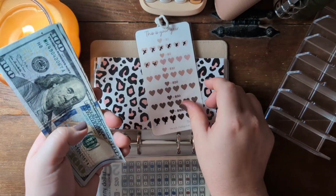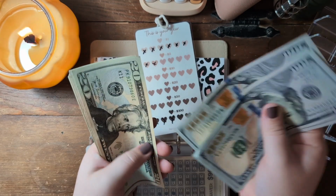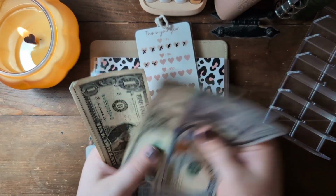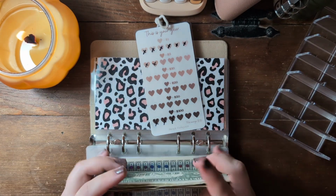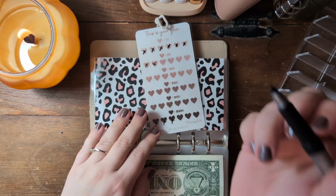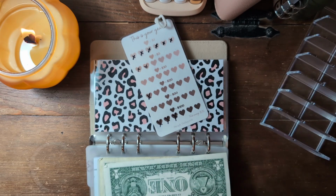So far we've saved 100, 200, 300, 320, 25, 30, 31, 2, 3, 4, 5, 6. So $336. So this will make it a lot easier to save for this challenge doing it that way. So I thought that was such a great idea. Thank you so much for the suggestion.